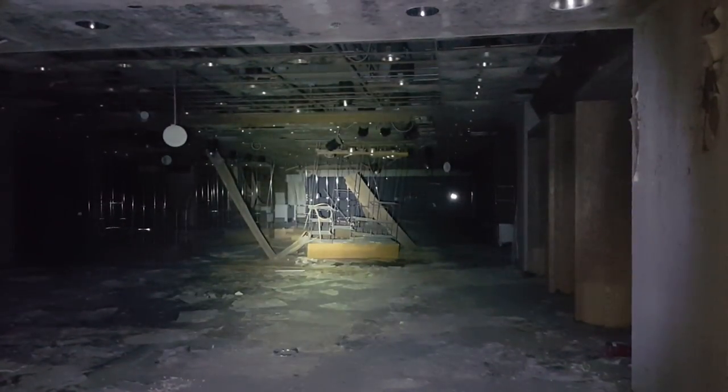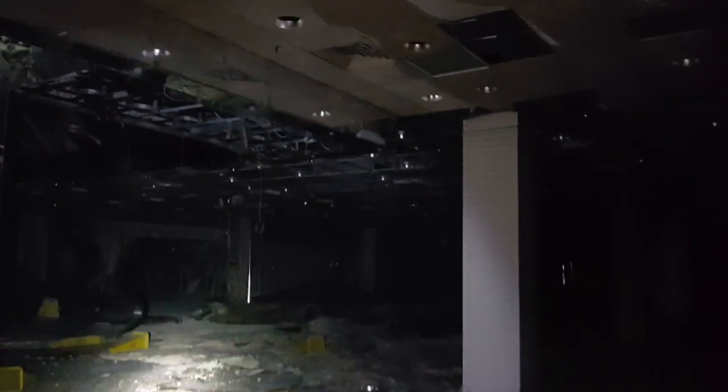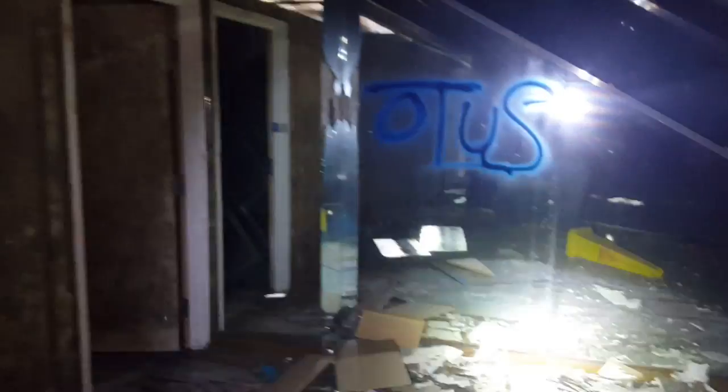There's the outside. I'll show you a quick look around the basement or the bottom of the Macy's here. But there's not much but water down here. Dressing room.